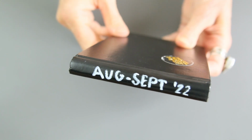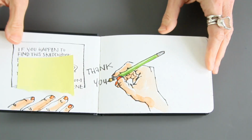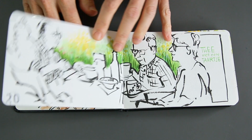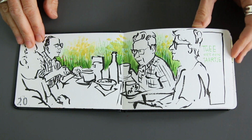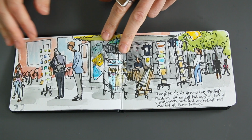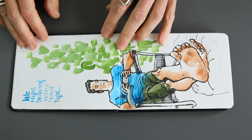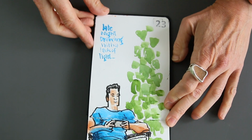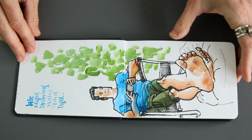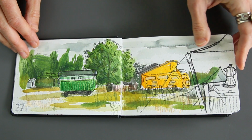Here's a sketchbook from Seawhite of Brighton. It's a travel journal with watercolor paper in it. It's A6 and I quite like it. I always need to get used to the format when I switch from a portrait format to a landscape format. But once I am kind of used to it, it's just the thing that I have every day. And I figure it out, and I make use of the pages and of the format.